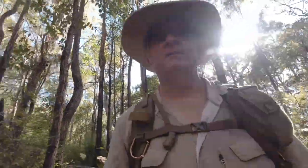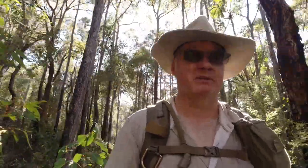Four hours in. The last hour has been pretty decent. We've still had inclines and declines. They have been rather gentle, I think it's the easiest way to describe them.